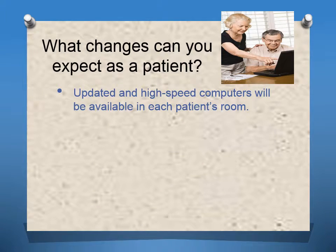What changes might you expect as a patient within our facility? You will notice updated high-speed computers will be available in every room. While at the bedside, this will allow your nurse to have quick access to your chart to answer any questions you might have, such as recent lab results. This will prevent the nurse from having to leave your room, grab a paper chart, and in the process getting distracted by issues or other patients. It will also allow for a more convenient and safe med pass.